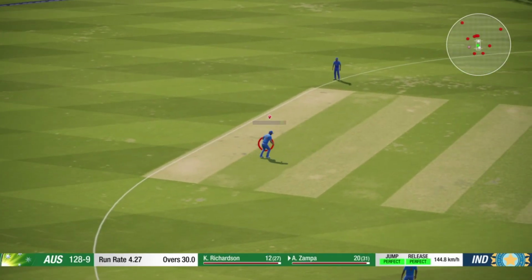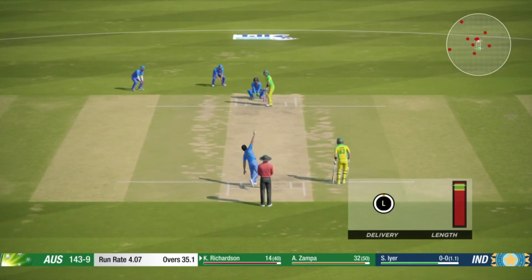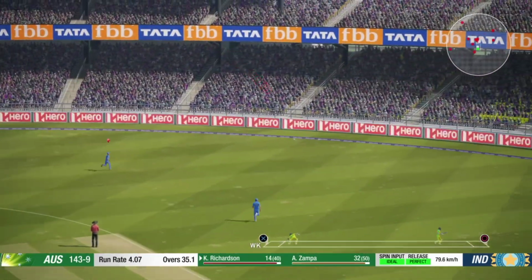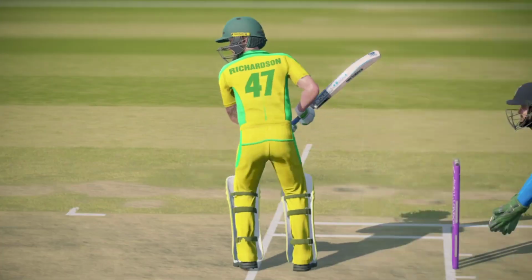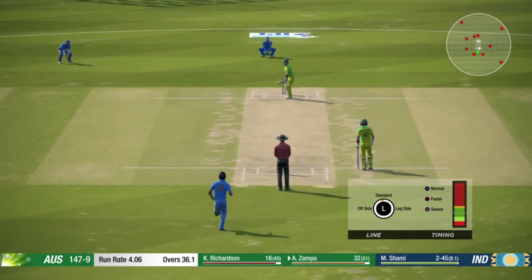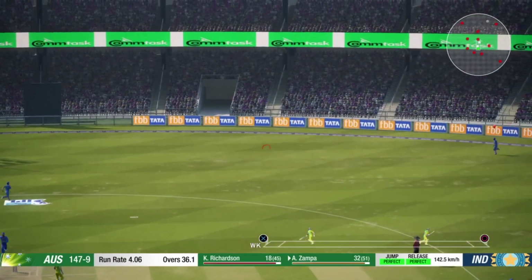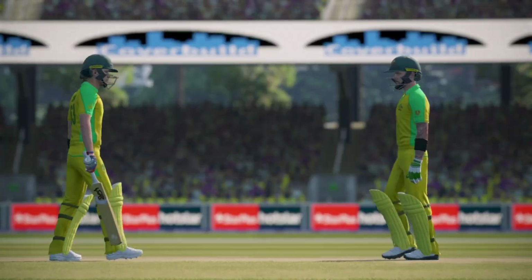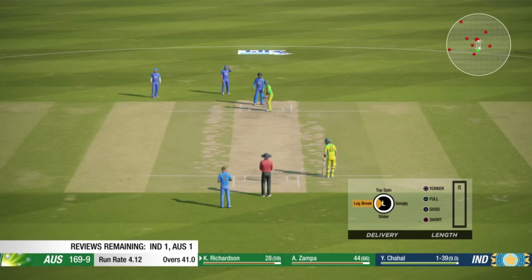Yeah, good. It's in the air. Missed time, that one. Those runs bring up the 50 partnership between these two. This partnership is now worth 50. Great batting out there. For nine.